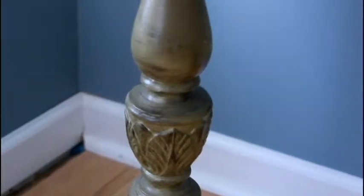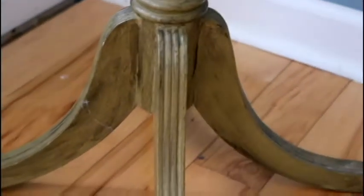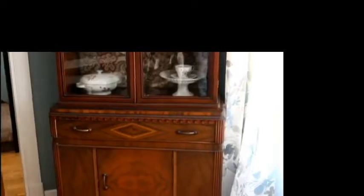This one has a pretty ornate base. No cracks in the legs, which is unusual. And again, the same brass claw feet. There's a lion's head. This little tiny china buffet, again, was one I spent a little more money for, but I needed it to be small to fit my space. It did the trick.